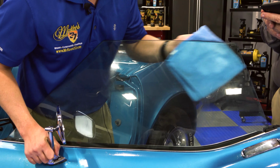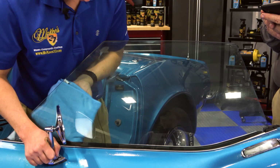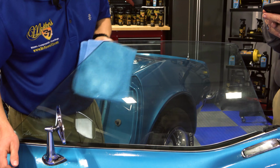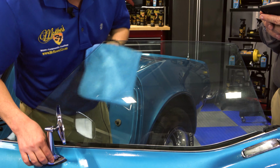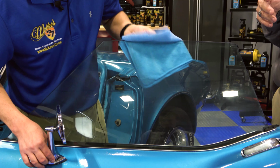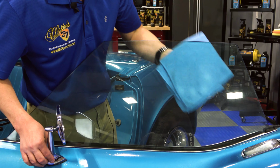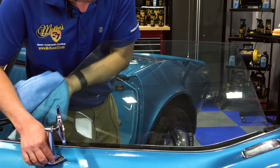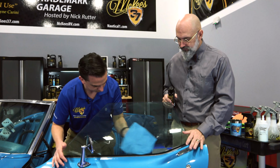When you start to wipe it off, if it's smeary at all, it's because it hasn't dried long enough, so just give it a few more minutes. Flip the towel often, because when you're wiping off the residue, with the residue comes whatever contaminants were on the glass. If you don't flip your towel, you're smearing it around. Generally speaking, you're not applying it to just one window, so you have the time to apply it to all the windows on the vehicle, and by the time you've applied it to all those windows, you can come back and remove.